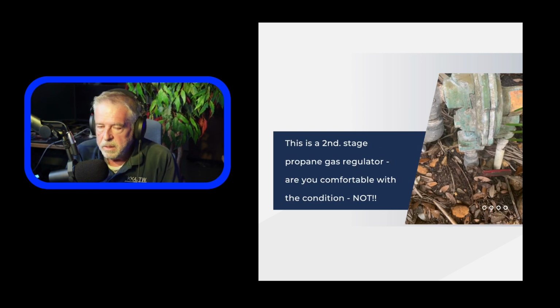Okay, in some of what you see, hopefully in my presentations, I talk about generator service needs to be more than just generator service. If you don't have a good gas line, equipment, regulators sized properly, you're not going to have a good running generator. And with generators, they might run okay under what I say is no load. That means it's just running the engine.